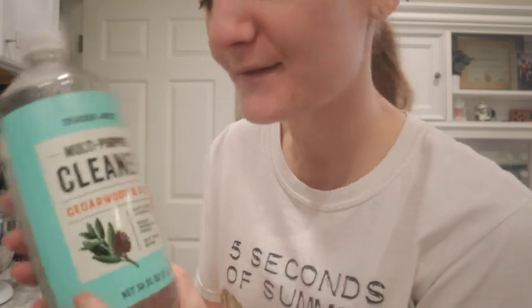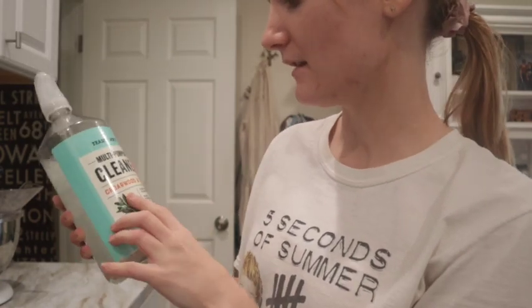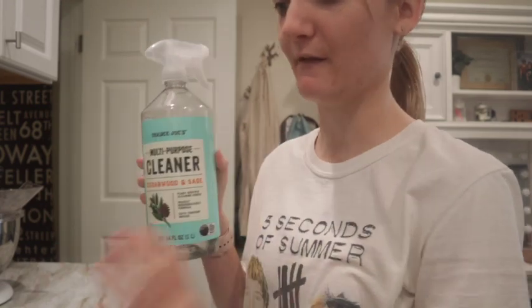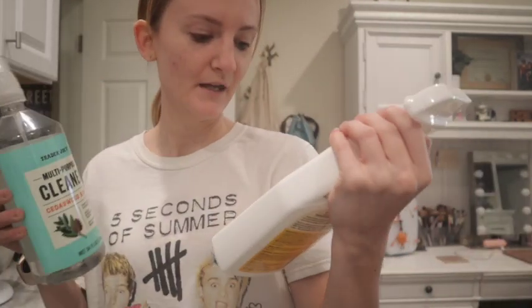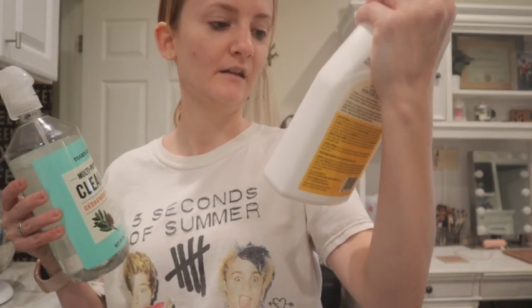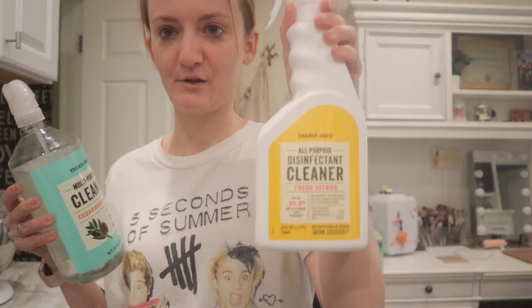I have been loving to use this from Trader Joe's. This is a multi-purpose cleaner. It's cedar wood and sage. I absolutely love the smell of this. It's one of my favorites. And then I'm also going to use the Trader Joe's all-purpose disinfectant cleanser. This is fresh citrus, and this one's really great too.